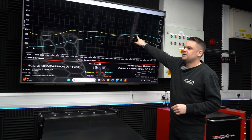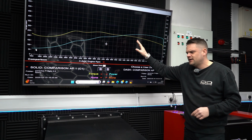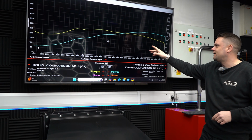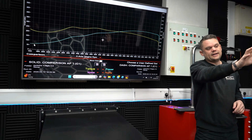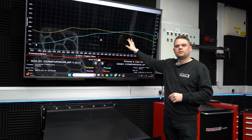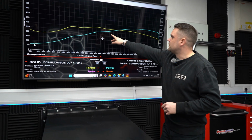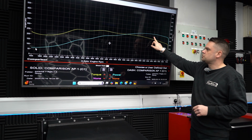Exactly where you'd expect it to be, 323 wheel horsepower. I'll calculate that in a minute because I'm going to need to get my calculator out. But bear in mind this has got a sports cat and BMC panel filters, so it's probably just a little bit over what we would expect from standard. It's doing 303 foot-pounds and 323 wheel horsepower.